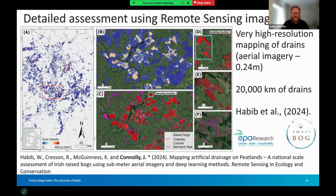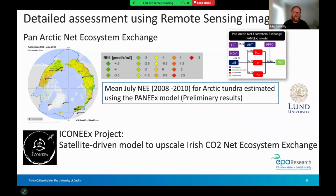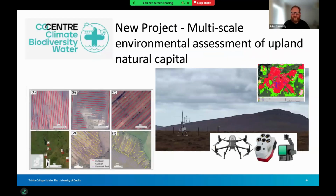Again, this is the work that was done on the Smart Bog project, and this work is now being applied to this project here. So it's a project on the co-centre for climate plus biodiversity plus water. So I have a new PhD student who's one of her tasks is upscaling these drain mapping techniques right across the country. And we're in the very, very preliminary stages of doing this. Some of the very preliminary results look very positive. So we're hopeful that this will be something that we can do.